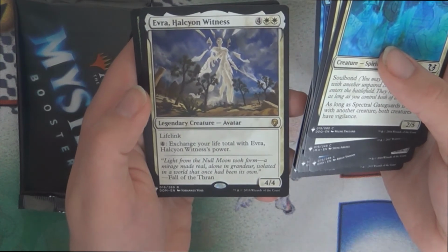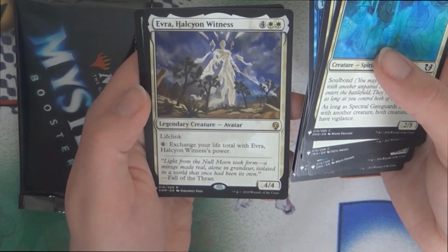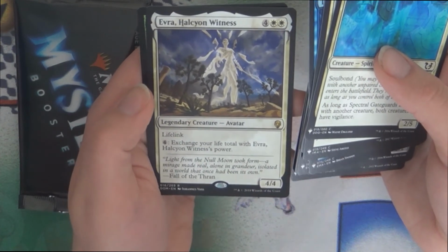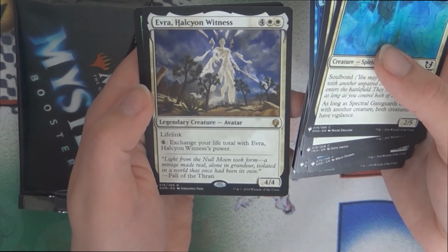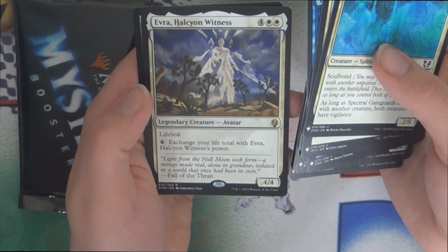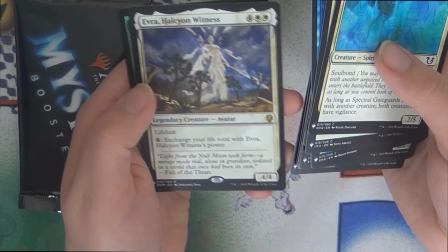Would that include counters and stuff? What do you mean? Like if it had a +1/+1 counter. Yeah, I think that would mean your life total became 5, but then its base stats would become your life total, and then it would still have a +1 counter. That seems alright.